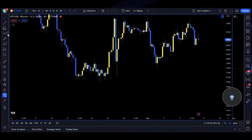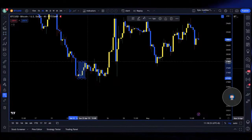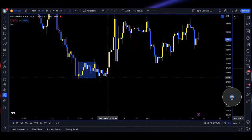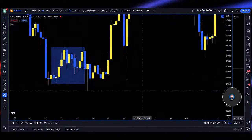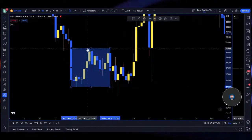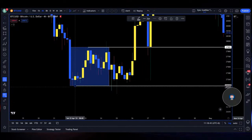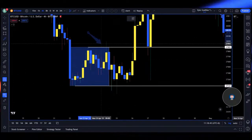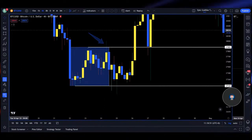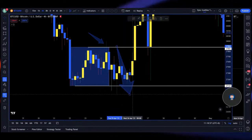So the best thing to do is use your rectangle, plot it here. Look for something like this. You wait for a breakout, but do not enter. Never enter. Just wait. So you make a range, okay? You plot your lines. You plot your line here, you plot your line here, okay? So the first thing it did is make a breakout, right? You have to wait for a flush out, which is what happened here. A flush out. This is a sweep.